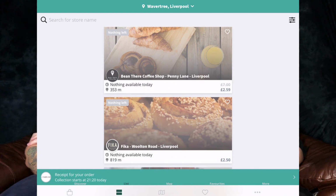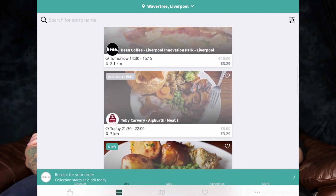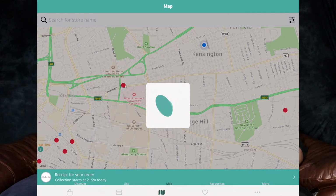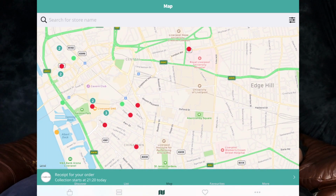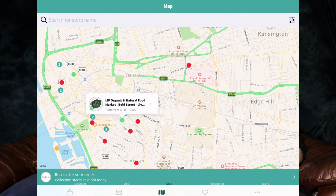You can go to the bottom here and get a list format of all the shops. You can see a lot of these have already sold out. You can go and get a map format at the bottom. All the red dots on the map are places that have already sold out. So we can see there, that's the one we're going to tonight that we've already ordered this morning. You can see here, that's Live Organic and Natural Food Market on Bold Street.